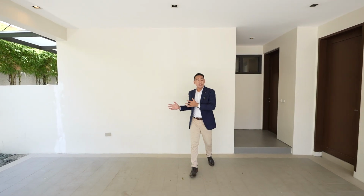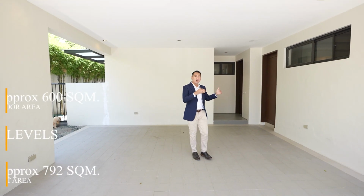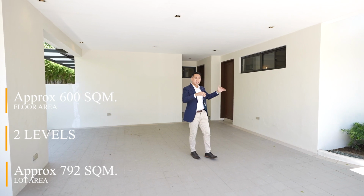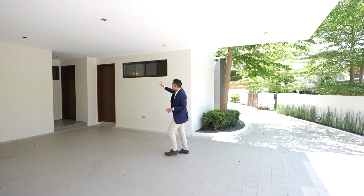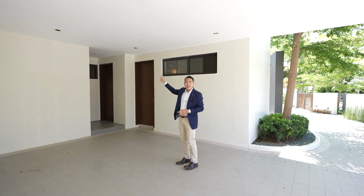So to give more details on the property, on top of the 792 square meter lot area, you have a floor area of approximately 600 square meters across 2 floors. In addition, for the developed area, which is the entire lot area plus the second floor, it's approximately 1,000 square meters. Now from here, you have a door leading to a storage room and access towards the living area.